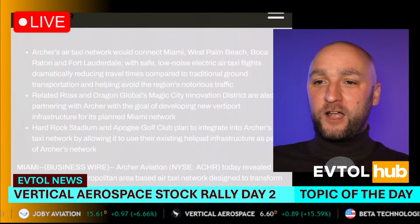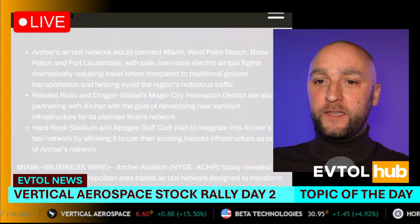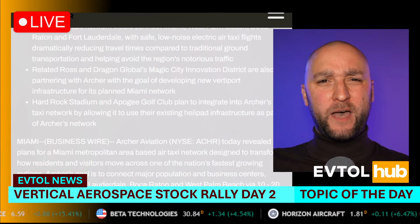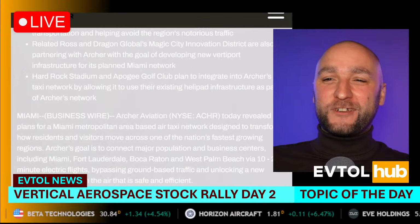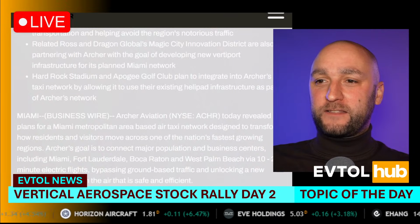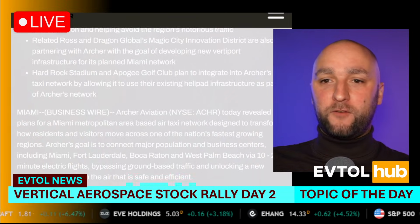Related Ross and Dragon Global's Magic City Innovation District are also partnering with Archer with the goal of developing new vertiport infrastructure for its planned Miami network. Am I saying that right? Is it Miami or is it Miami? I know it's Miami, isn't it? Yeah, sorry, that's my accent. It's just a little joke. I'm not that stupid. Hard Rock Stadium and Apogee Golf Club plan to integrate into Archer's air taxi network by allowing it to use their existing helipad infrastructure as part of Archer's network.